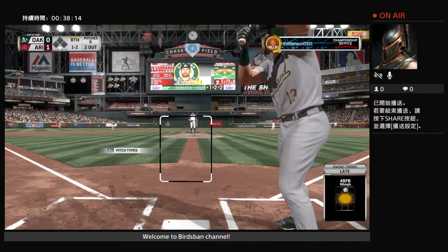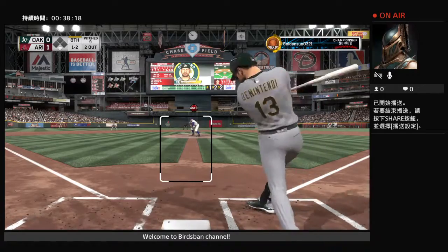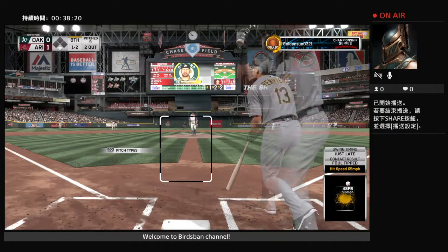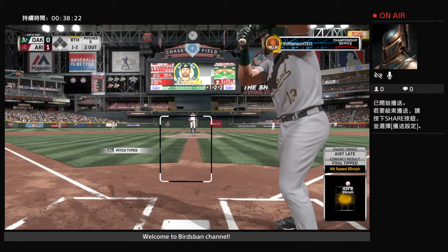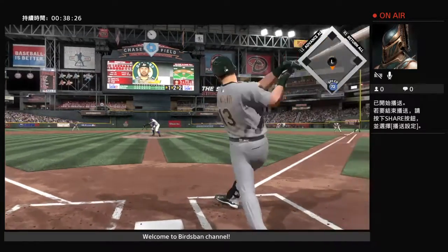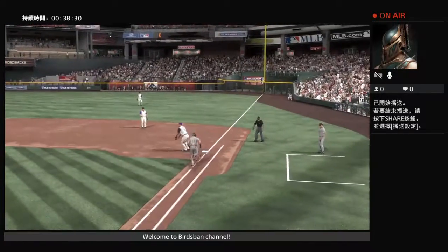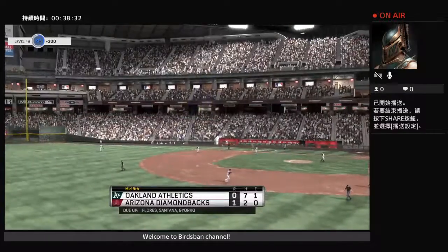1-2. One pitch away from wrapping up a very good inning's work out of the bullpen here. And that swung on and fouled straight back. Here's another 1-2. Right side. There is Jerko. Throw on to Davis takes care of him, and that'll end the inning.